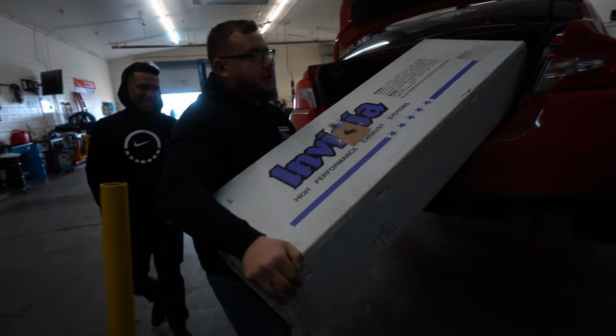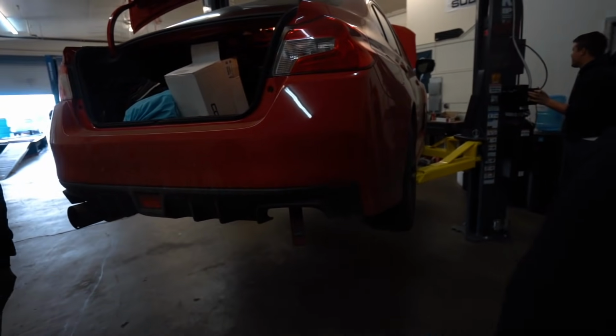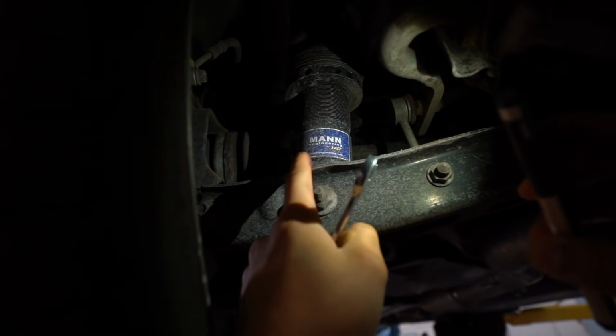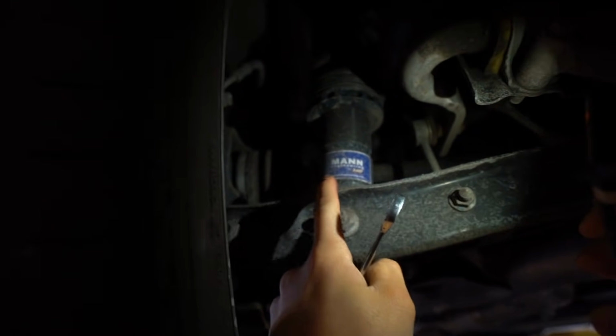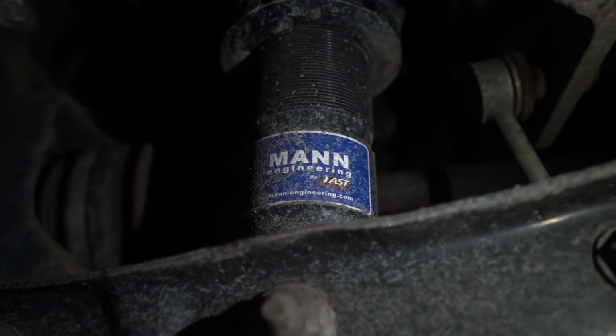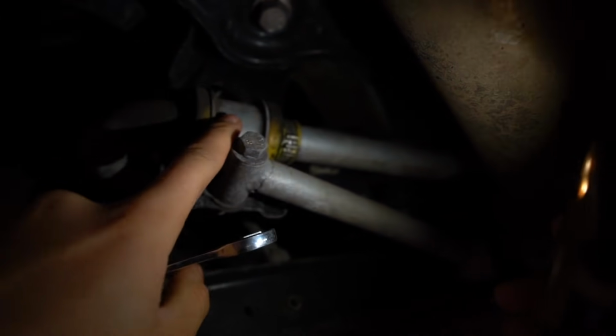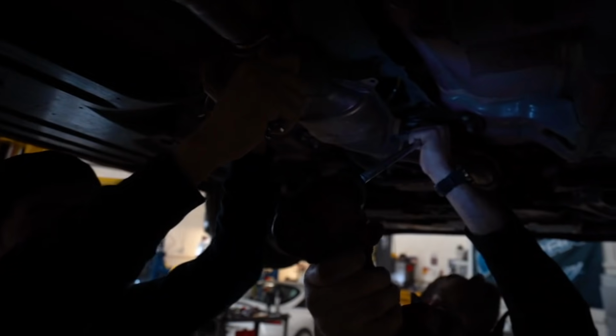Downpipe. It's getting closer, Camacho. For those of you guys asking if Camacho is on stock ride height, we always knew that it wasn't, and that's exactly what he has right there. Man Engineering, and that looks like a white line sway bar.